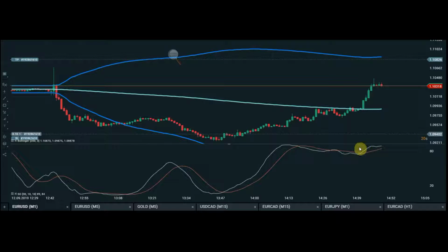So the alignment must be the stochastic overbought and the price above the Bollinger Band, and stochastic oversold when the price is below the Bollinger Band. And this is on a 1 minute time frame. It's on a 1 minute time frame, and it's on euro against the dollar.